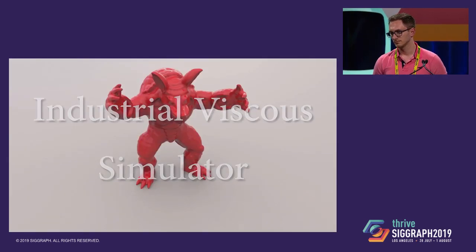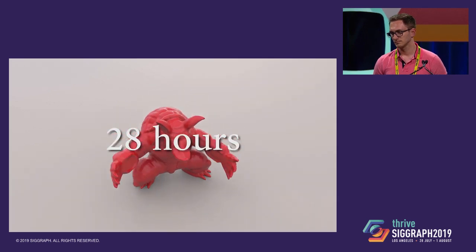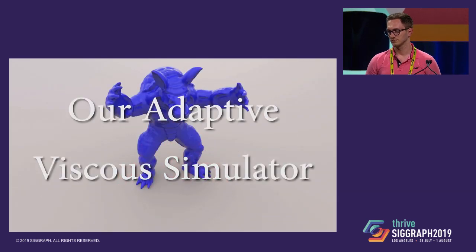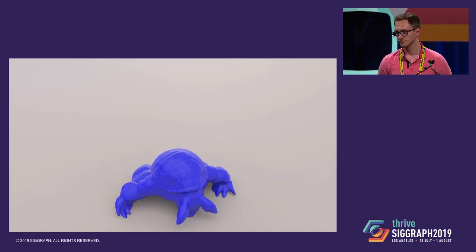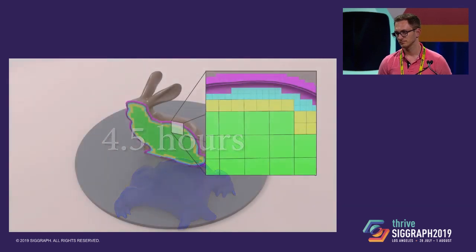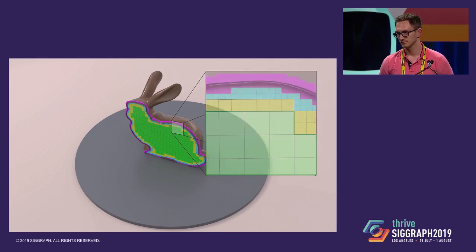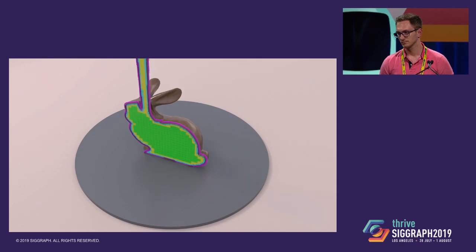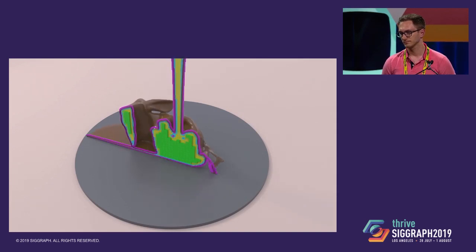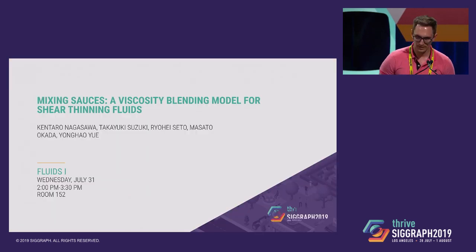Are your viscous simulations taking too long? Are you waiting more than a day to get results back? Try our novel adaptive viscosity discretization and get results back in just a few hours. We discretize the viscosity step on an octree grid, keep a fine resolution at the surface, and rapidly coarsen inwards, achieving an order of magnitude performance improvement over industrial software. So you can get results back in hours instead of days. Thank you.